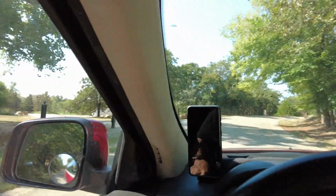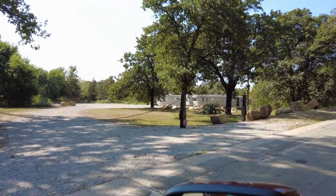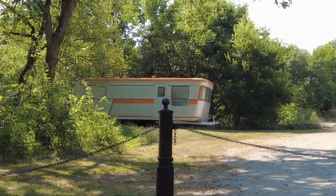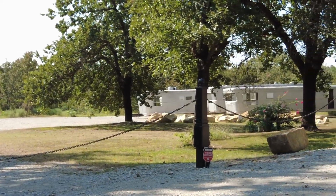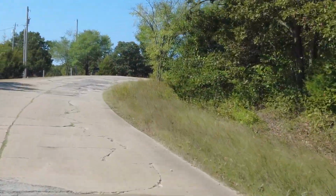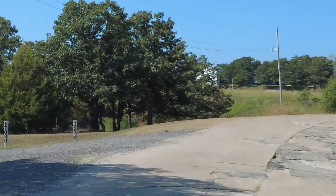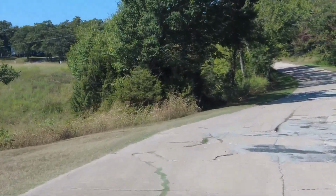Oh, look at here, y'all. Look at this little RV park with some vintage campers out there. Looks like somebody may be setting up possibly a little business here where you pay so much to spend the night in an old vintage camper. It's really bumpy right here. Some places this old Portland concrete has come apart and they've just patched it up, and sometimes they haven't patched it up.